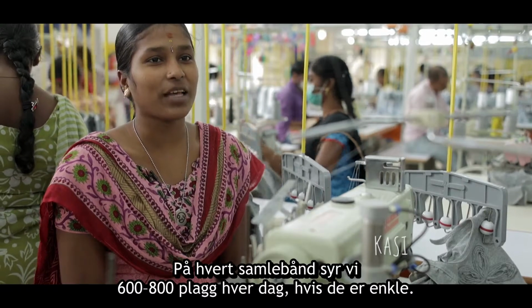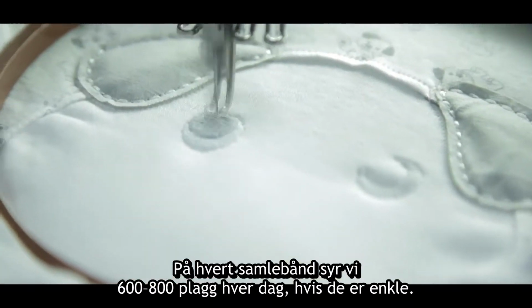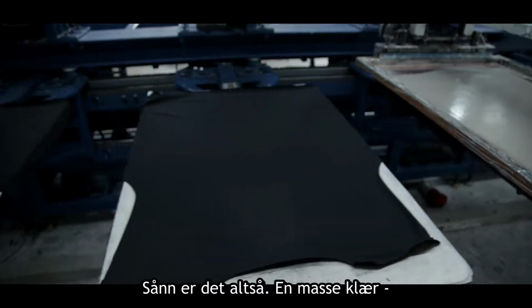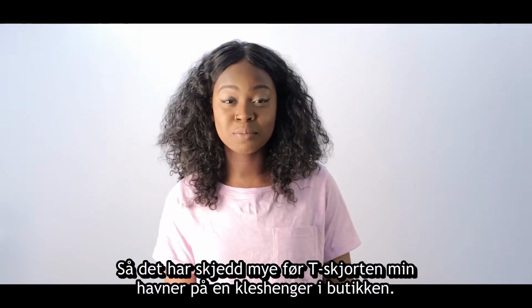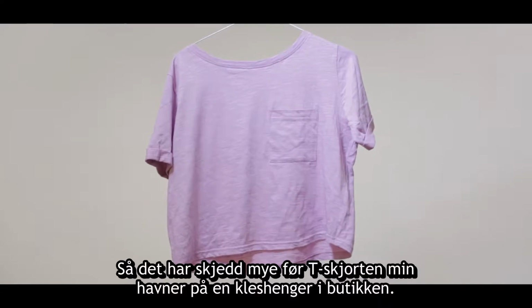In each production line, we stitch between 600 and 800 garments per day if they are in a basic style. And there we have it, lots and lots and lots of clothes. Seemingly endless lines of them. So a lot has happened before my shirt even arrived at a shop and was put on a hanger.